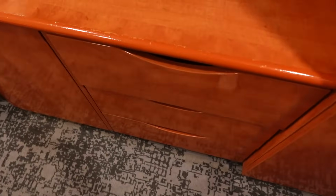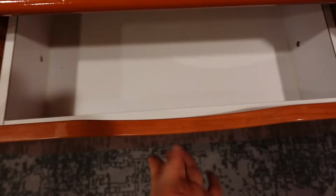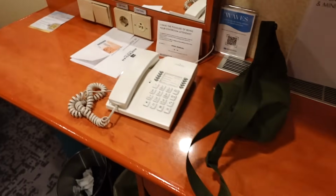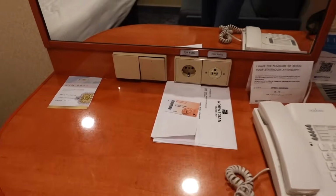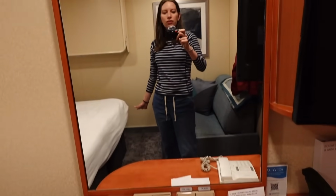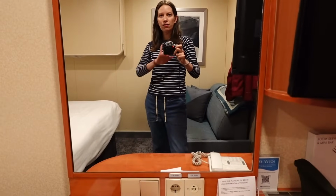So here we've got more storage. We haven't needed any of this space, but we do have 3 drawers should you be traveling with more luggage than we are. We have a nice spacious desk with a phone, lots of outlets so that we can charge our electronics. There's a little stool there, a little seat. Mirror so you can check out the outfit of the day.